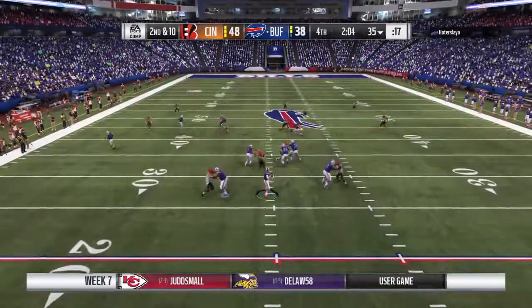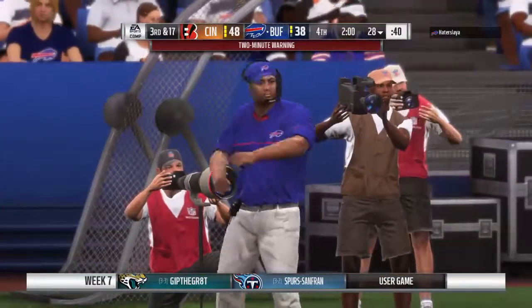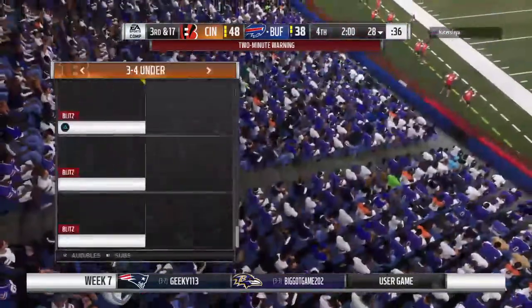Allen again here on 2nd and 10. And he'll be taken down by the Bengal pressure. The Bills on 3rd down. They've hit 4 of 7. This is 3rd and 17.